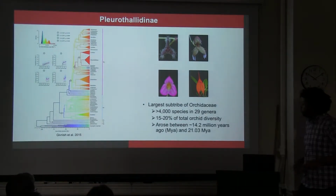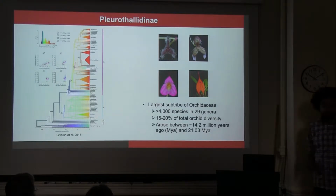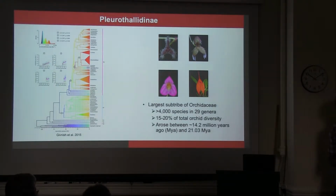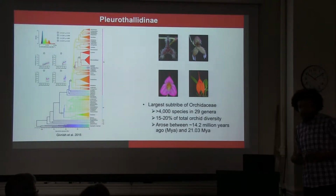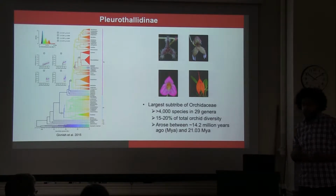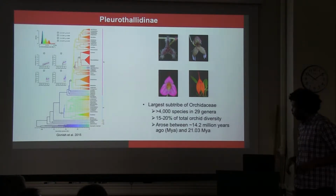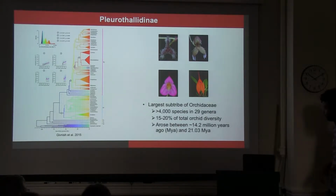Right? So the subtribe Porroglossum is the largest subtribe of Orchidaceae, as you can see here. There's more than 4,000 species and 29 genera. Alfonso, myself, and Ken have also written a paper where we're condensing that down to, I believe, about 8 genera. It hasn't been accepted yet, but it's in review right now, so there may be some taxonomic changes there. But it contains about 15 to 20% of orchid diversity.